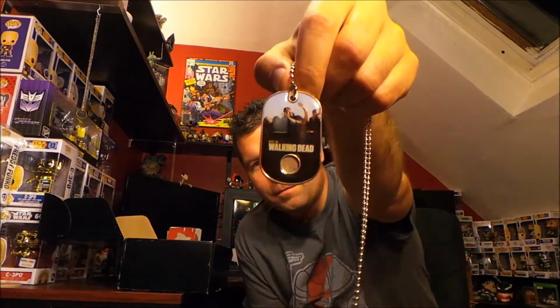Then a Walking Dead dog tag, and I'm not into dog tags, just like the other dog tags that we got. So I would have much rather had a different Walking Dead item, but I got an actual piece of cloth from a walker outfit from the show, which is kind of cool. But it's just a little tiny piece of cloth, and they cut up a shirt. How many walkers are there in The Walking Dead? There's like millions. So they just cut up a bunch of shirts and stuck them in a dog tag. So it's not as special as they make it out to be. That's just my opinion on that.